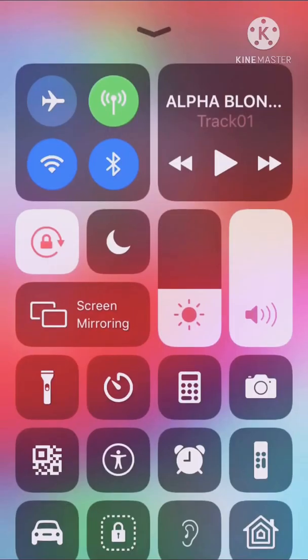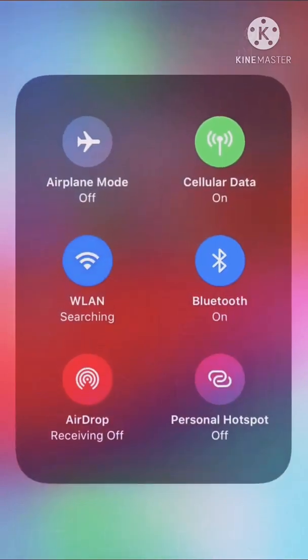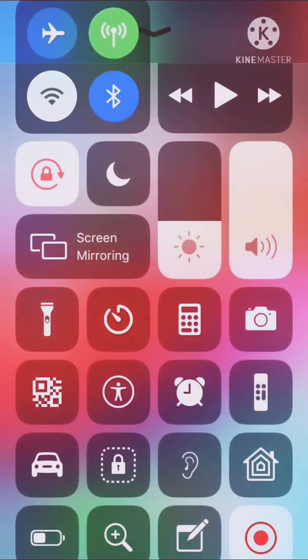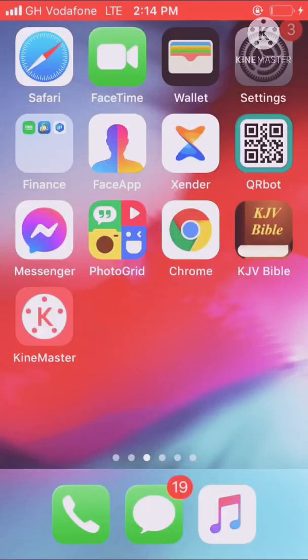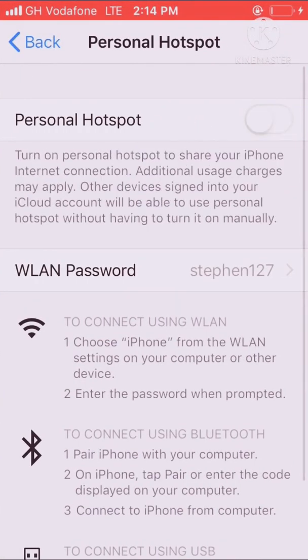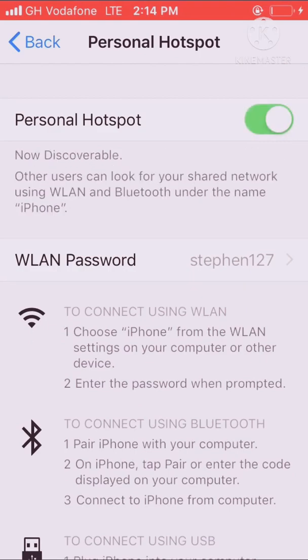Let's go and check it. So here, oh, you can see it's now back and it's working perfectly. It's working. So let's check it here to see personal hotspot. Oh yeah, it's working.